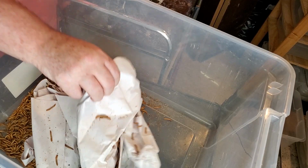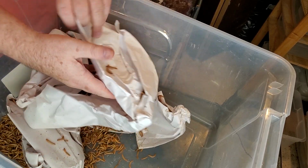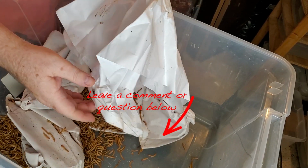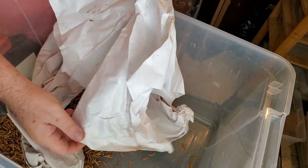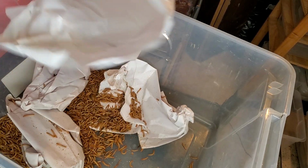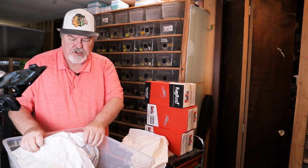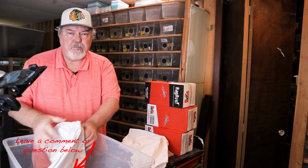There we go. So now the easy part is just separating out the mealworms from the paper they come in. Now we'll keep this paper because we buy so many mealworms that we actually have to put a significant amount in the refrigerator. And we'll put these into a container with the paper as well, just to absorb any moisture that might be in that package as we put it in the refrigerator.